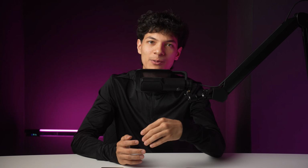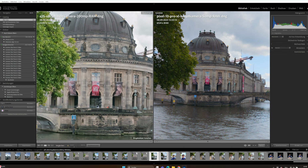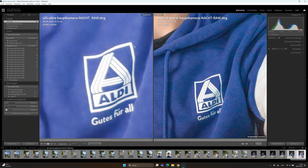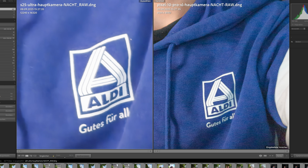Shooting in RAW makes the difference even clearer, with Google's sensor usually producing clearer results than Samsung's monster 200 megapixel camera when handheld. We noticed that the 200 megapixels are only worth it when shooting with a tripod at the lowest ISO. It's important to mention that Google's RAW photos are clean without software processing, while competitors like Samsung or Apple still apply some sharpening and noise reduction even when shooting in RAW.